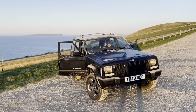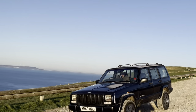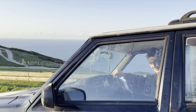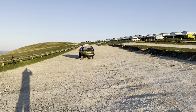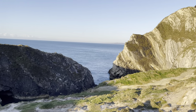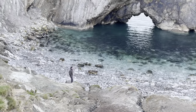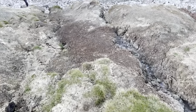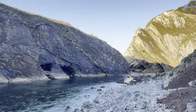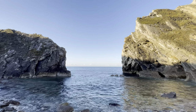Here she is, in all her glory. Woo! Right, let's go home. Tide's coming in, mate. We're now down at the bottom. Look at the view.